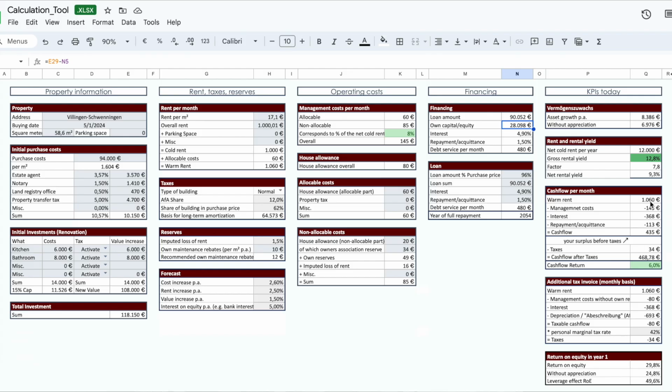Now, in Germany, we divide rent into what we call cold rent and warm rent. It's stupid, I know, but it will make sense in a second. If we now switch to the cash flow calculation on the right side, you can see that the warm rent, which is the cold rent plus the allocable costs, is 1,060 euros.